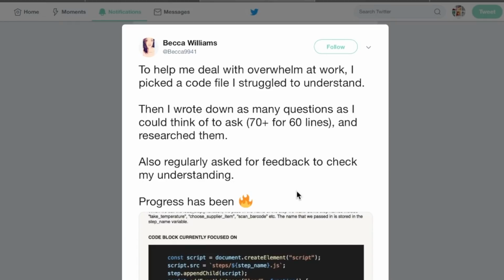This method can change the game if you're having trouble learning JavaScript. I've never seen anyone else talk about this. I've never seen anyone else do it. This is the first time I'm seeing this, and I just had to share it.